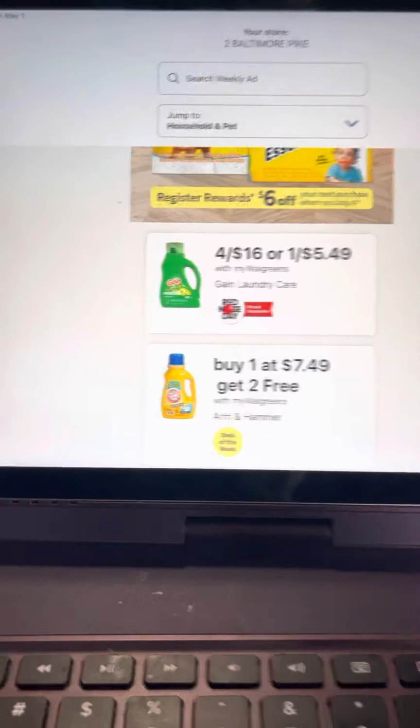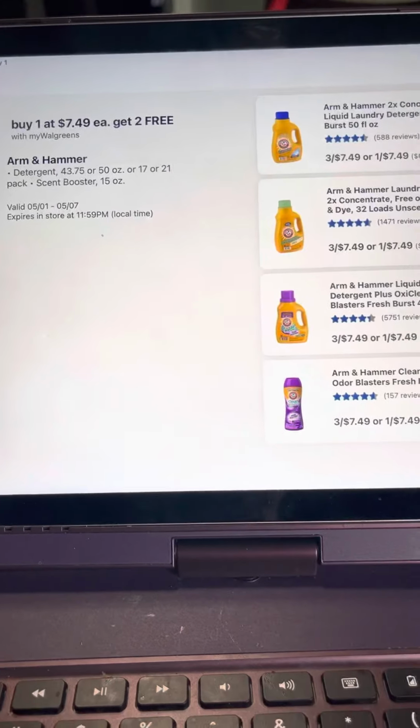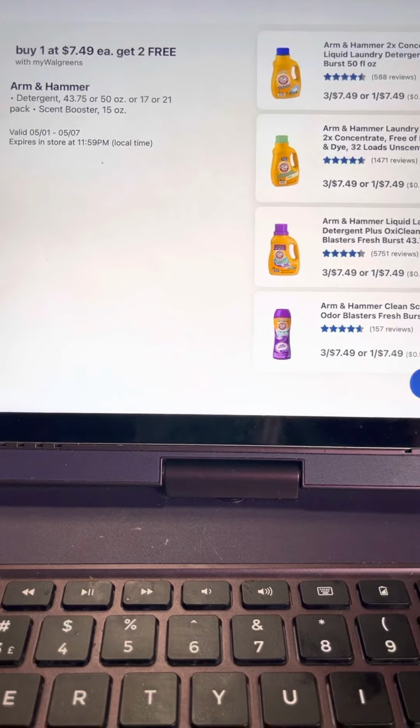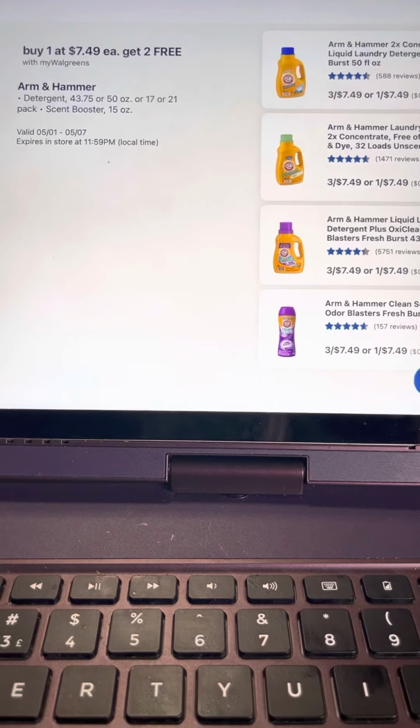Let's see what else we may have. Oh, here's another awesome deal. So with the Arm & Hammer, you buy one bottle and you'll get 2 bottles free. So one bottle would be $7.49 and you'll get 2 bottles free. Awesome deal.